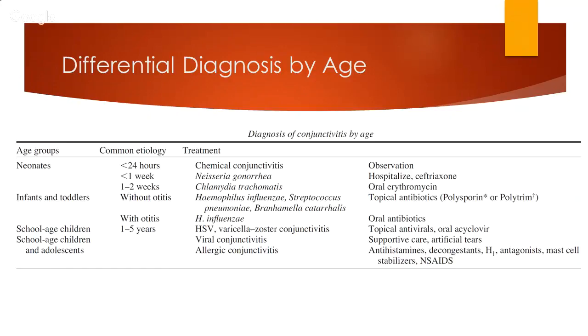Then you can also organize your differential by age. So neonates, they break it down by hours and days. More historical points, the neonates less than 24 hours that had chemical ones, as they used to use silver nitrate as a prophylactic eye drop, which used to cause a lot of irritation. I think they just use erythromycin now, which causes less. And then you're thinking, again, in neonates, diphtheria, gonorrhea, chlamydia.